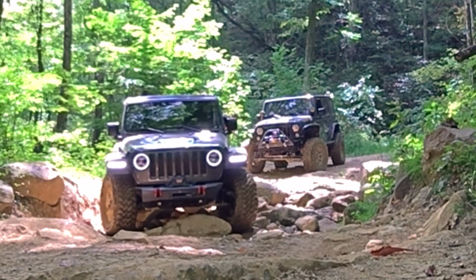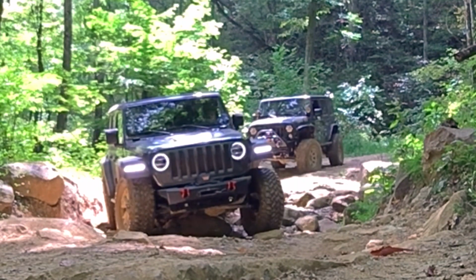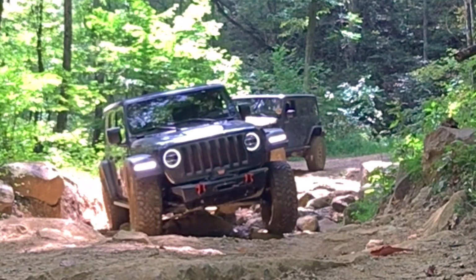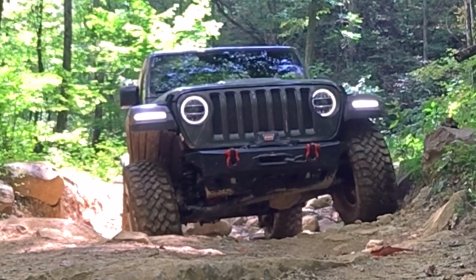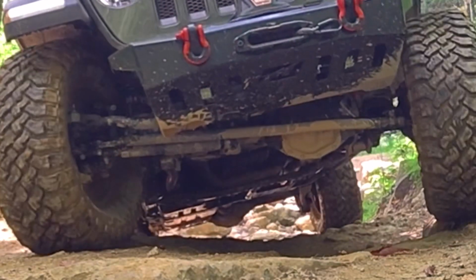Ed's got a really nice JL Rubicon that he's wheeling with. He got it outfitted really nice. He did a great job this weekend calling some of the more technical lines, getting us through some of those. I look forward to wheeling with him some more, maybe at a later date.